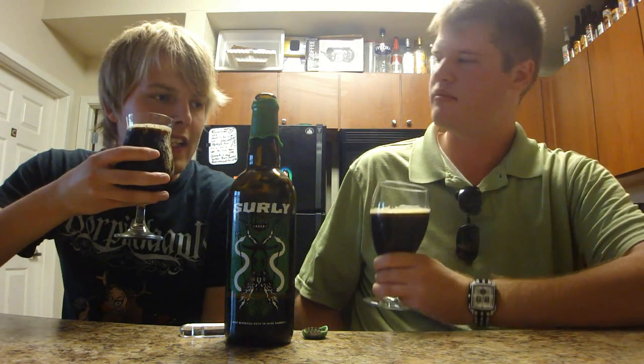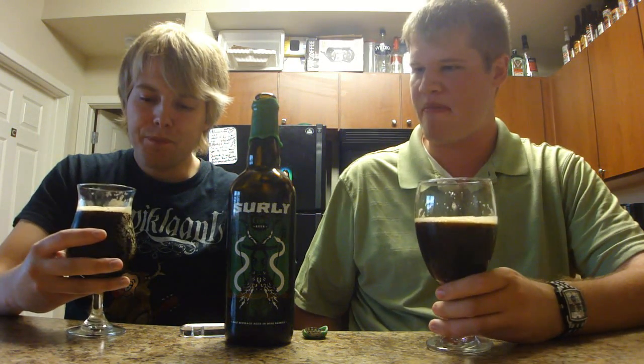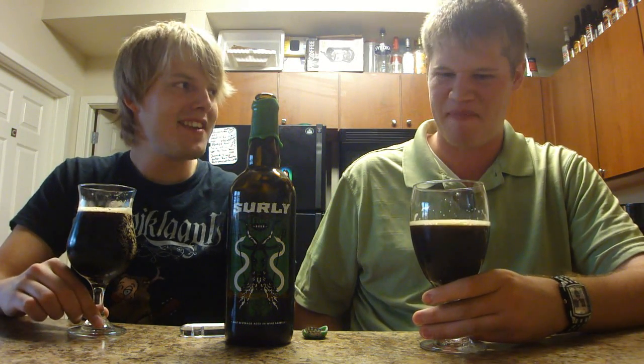Almost maybe like a light chocolate feel to it. Well, mostly it's just a lot of dark fruit and a lot of sourness. It smells really good. Give it a taste. Cheers. It's definitely sour. Oh, that's nice. That's a sour ale for sure.